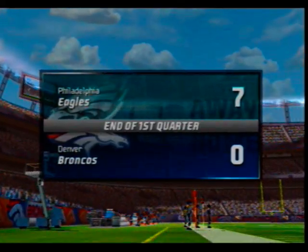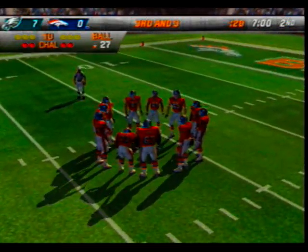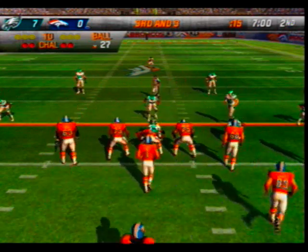So at the end of one, the score is 7-0. Eagles 7, the Broncos nothing. The teams have switched sides, and we'll start the second quarter. Ball on their own 27. Ball on the 27-yard line.